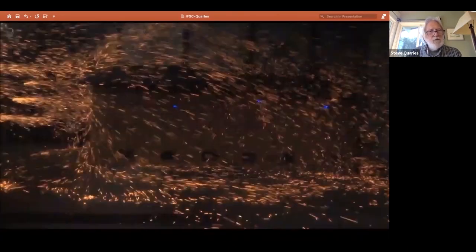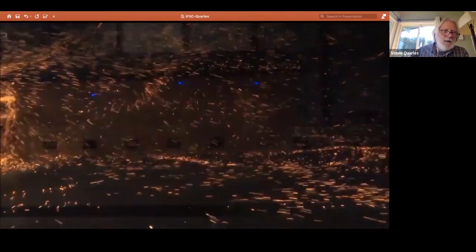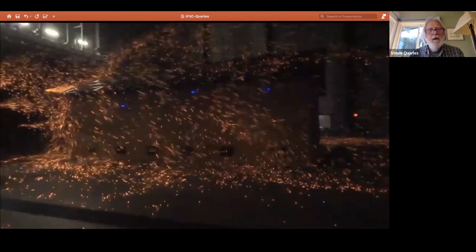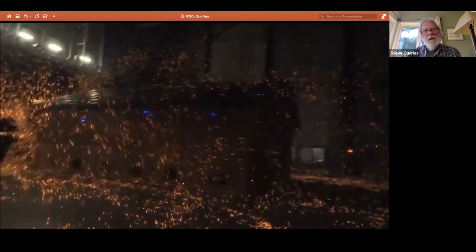But a couple of things to notice is how the embers sort of roll back after they hit the building, and they accumulate in front of the building, not directly at the roof or the wall necessarily, but away from the building. And we'll talk about this a little bit more. And then how they circulate around the building. Anyway, I think we've seen this enough.